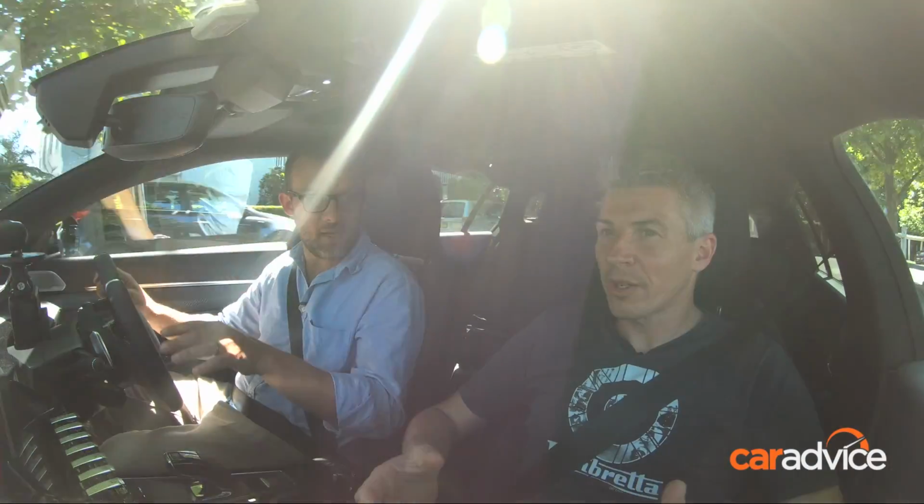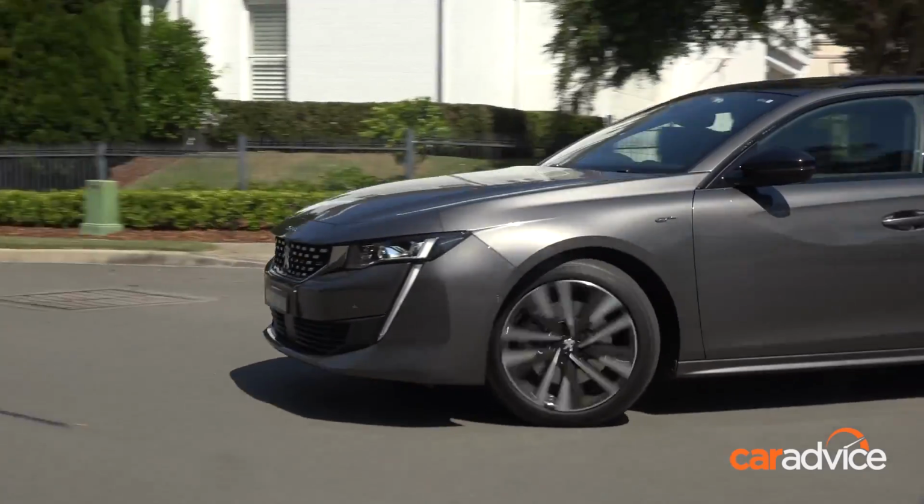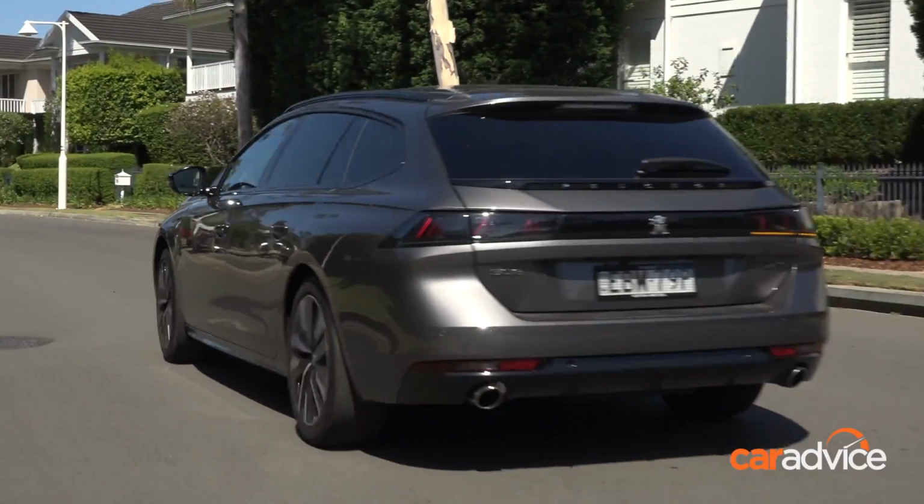It's good. Now we've got a drive mode button here. We've been playing around with that. We've got 5 different modes, 3 of which affect the damper settings, because this has active dampers, doesn't it? Adaptive dampers. That's right, adjustable suspension.